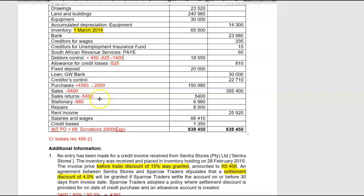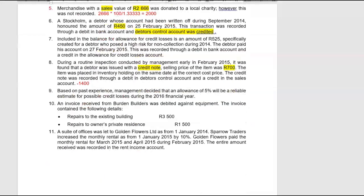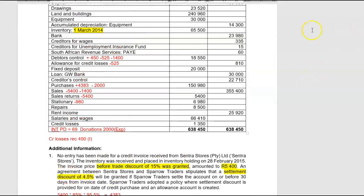And we're going to debit sales, 1,000, debit sales. So we have to deduct it with 1,400 Rand. Based on past experience, management decided that an allowance of 5% will be a reliable estimate for the possible credit losses during the 2016 year.